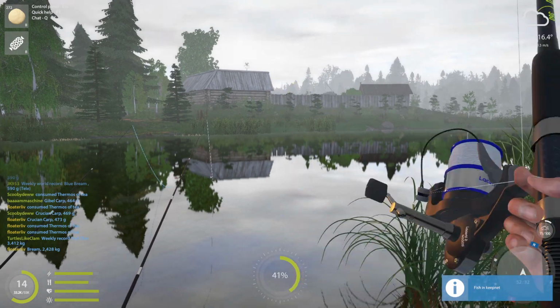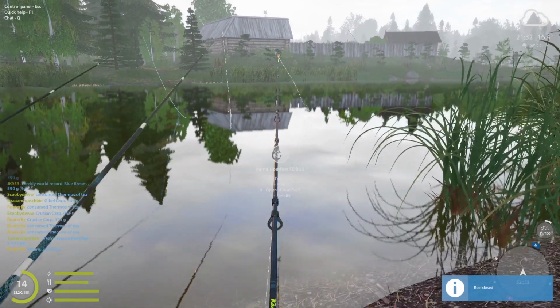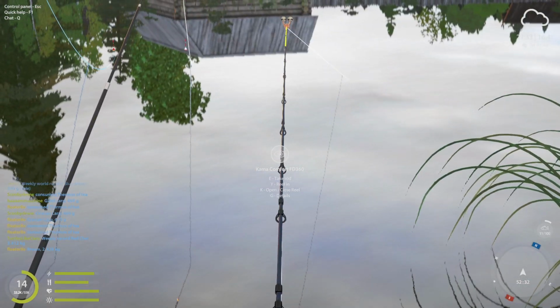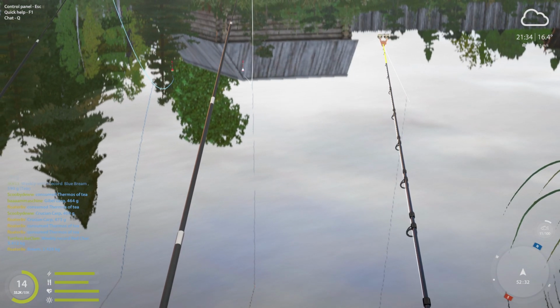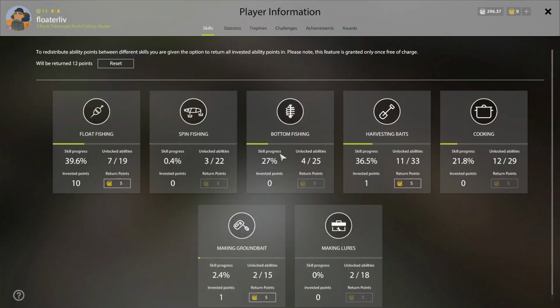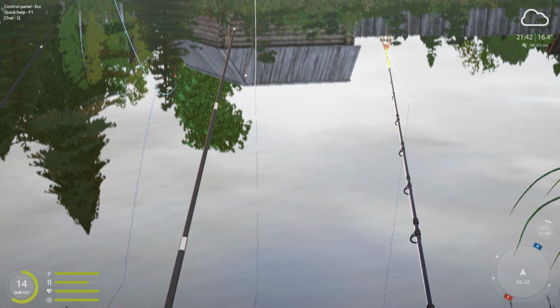27% bottom fishing as well. There were 27% on bottom fishing, almost 40 on float. Which is about what I would expect with this character.